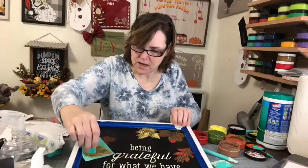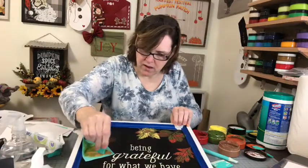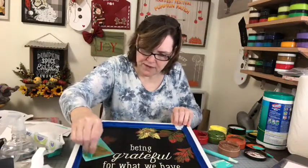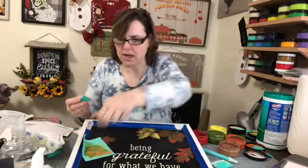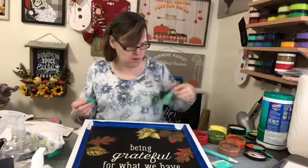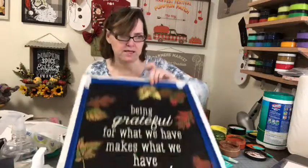Alright, let's scrape this off. Now, all leaves are not the same, so I'm multicoloring and changing up my colors, swapping them around. Look at this.